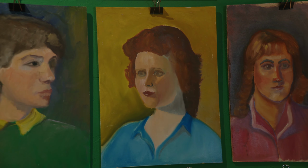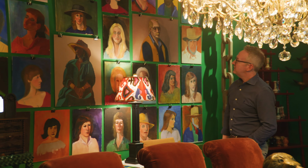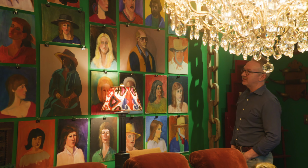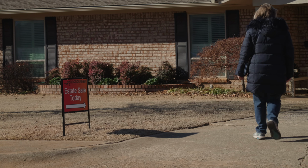His signature is the elongated noses that he gave most of the subjects. And probably my favorite one is this guy with the glasses, because it just screams 1980s, and I think it's a lot of fun. So my friends and I constantly joke that someday, we're all going to have amazing estate sales, and that somebody, when we're gone, will enjoy, like us, going through and buying the things that we collected.